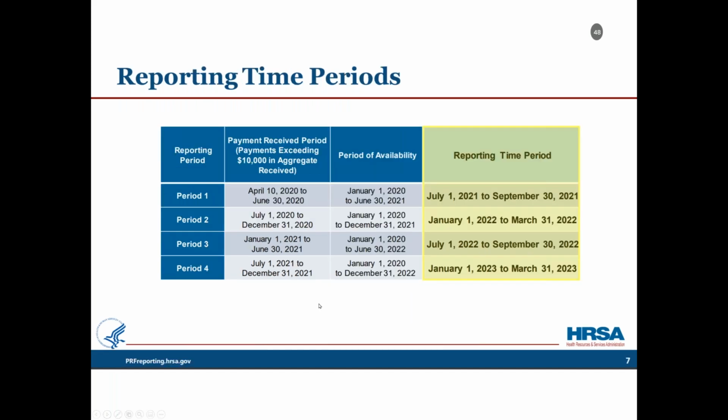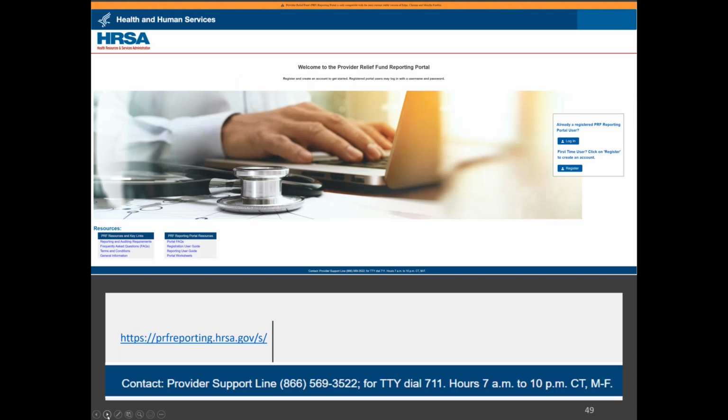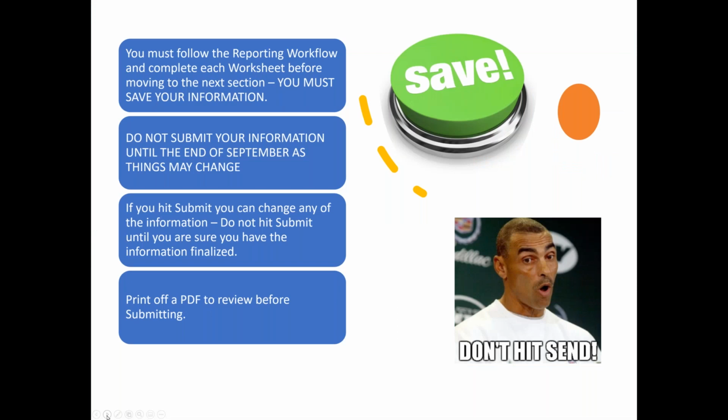Okay, and then there's just the time periods there, so we'll go past that one. Here is what your portal looks like, and it does have two-factor authentication. Once you put your email address in there, it will send out a code, and then you have to put that code in, and then you have to put the password in, and it will kick you out pretty quickly. You do have to go through the reporting workflow. If you don't know the answer to something, you're going to have to put a 0 in it to keep going forward. You need to save and next every time in order to save your information.